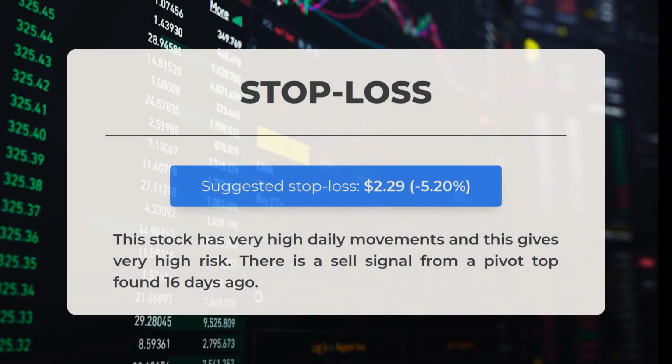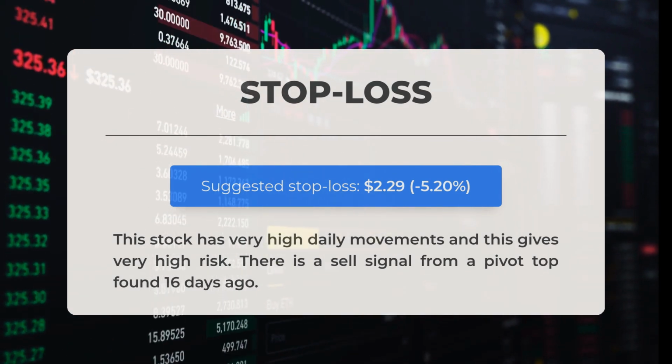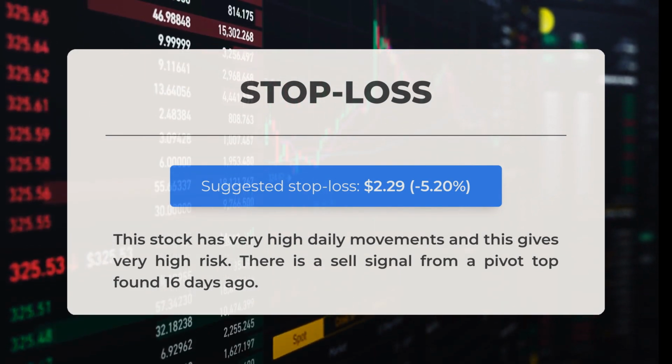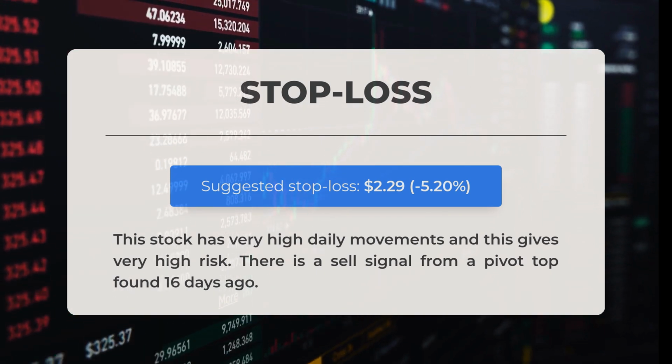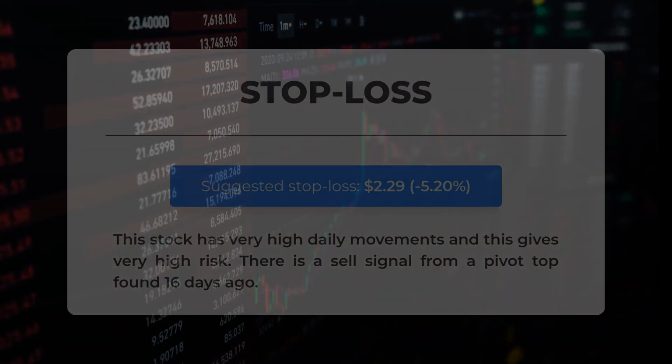Our recommended stop loss is set at $2.29, reflecting a decline of 5.2%. This stock experiences significant daily fluctuations, which introduces a high level of risk. Additionally, there is a sell signal based on a pivot top identified 16 days ago.